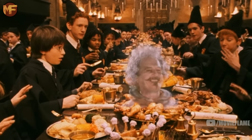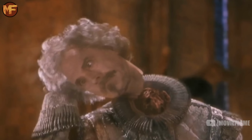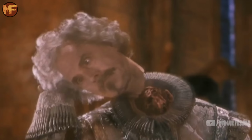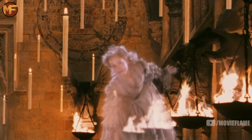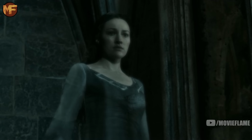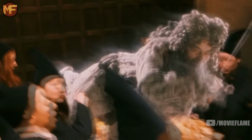Let's look at the ghost scene. Here we see Nearly Headless Nick, the ghost for Gryffindor, and he had one of the most gruesome deaths, as it took 45 hacks with an axe to kill him, and his head still didn't come off all the way. The ghost here is the Grey Lady, the ghost of Ravenclaw, and who we later find out is Helena Ravenclaw, the daughter of Rowena Ravenclaw, one of the 4 founders of Hogwarts. This ghost is the Bloody Baron, the ghost of Slytherin.